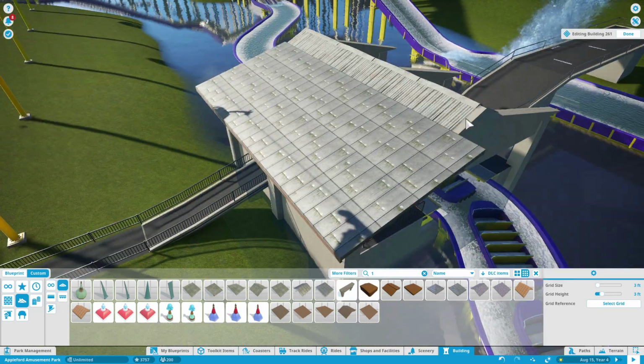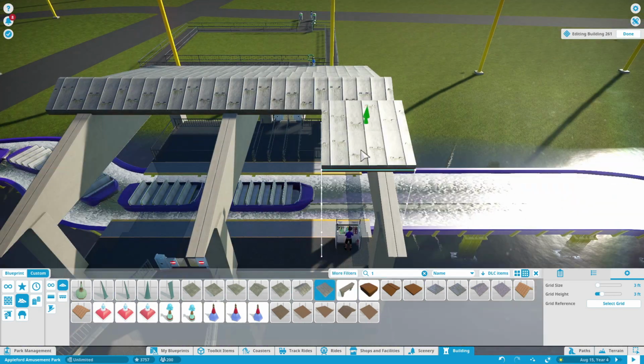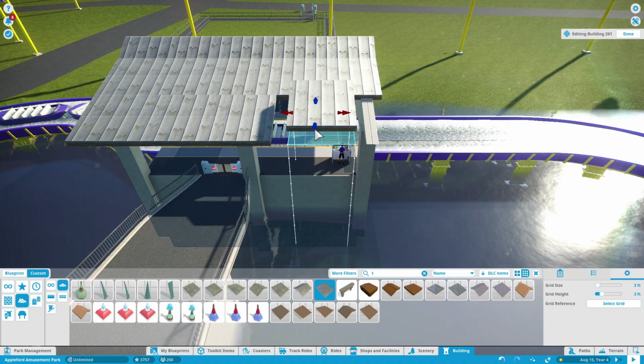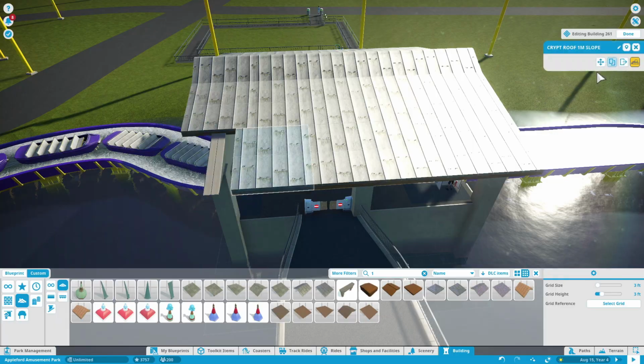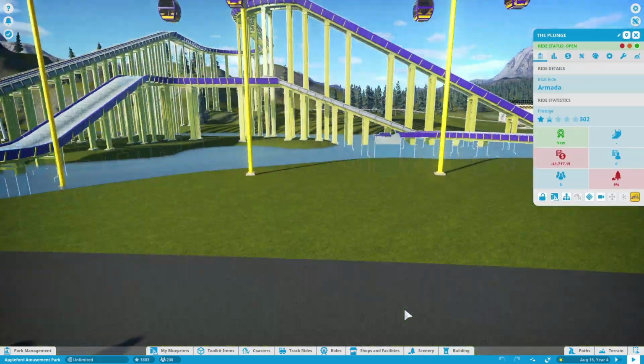After a bit, though, I just realized, you know what? With the concrete, it just didn't look fancy enough. So I went ahead and changed it out for the crypt roof, which in this case, the moss on the crypt roof actually works quite well because it gives that sort of feel of being near the water, which is exactly what I was looking for.